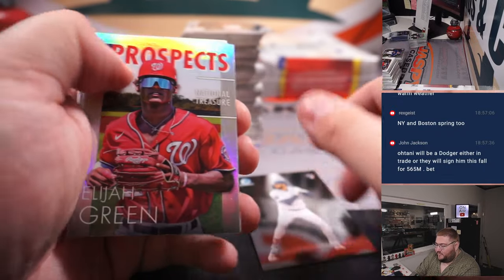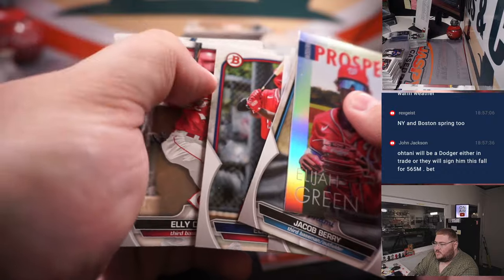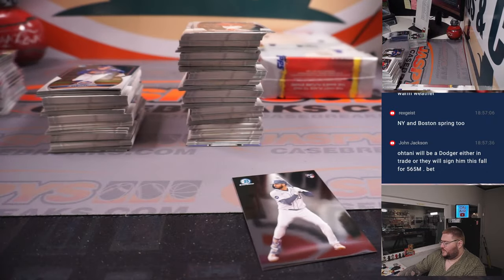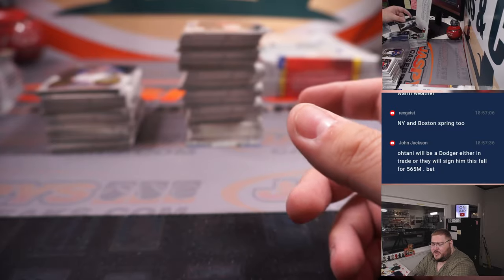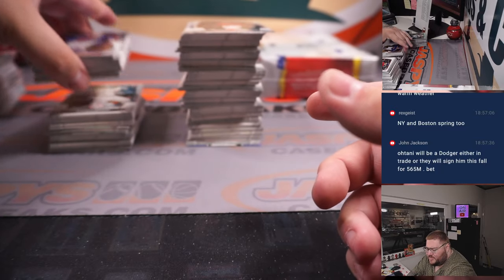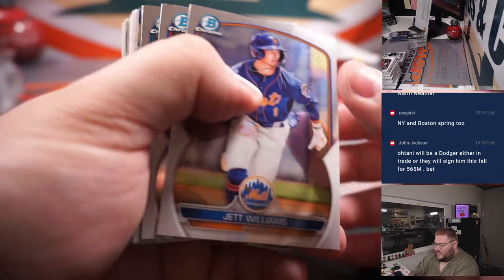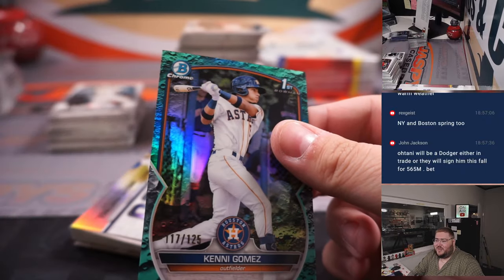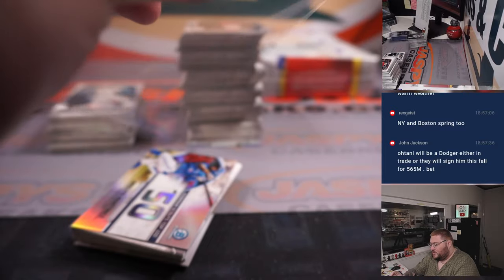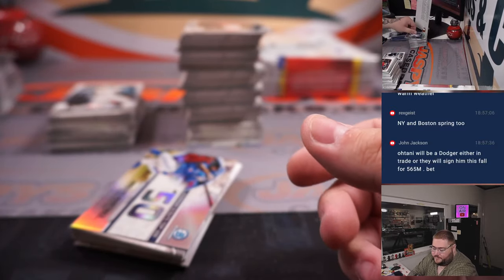Riley Green, spotlight for the Tigers. I don't know if they're going to trade him. I think they're still pretty competitive, maybe two or three games back in the AL West right now. Kind of wide open. But I do suspect he'll be a Dodger by the fall. 117 out of 125, Kenny Gomez. One more for Houston. One more for Matthew.